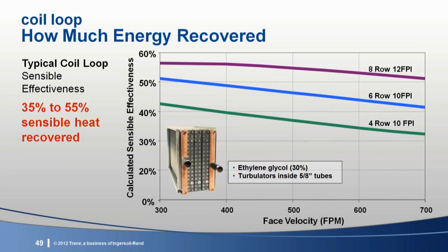How effective this system will be at recovering energy will depend on the depth of the coil, the spacing of the fins, and the face velocity. Each technology discussed today will have similar options that will affect performance. As for a coil loop, at a typical air handler face velocity of 500 feet per minute, 35 to 55% sensible effectiveness is achievable.